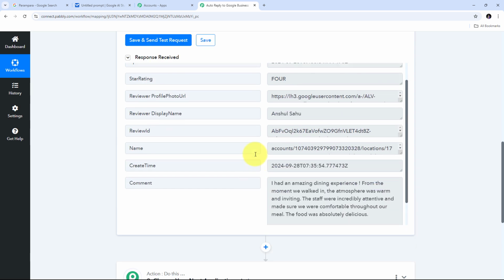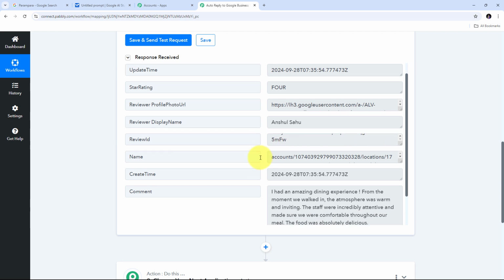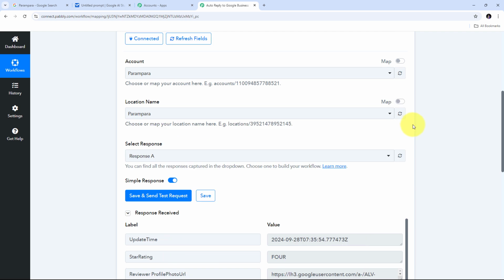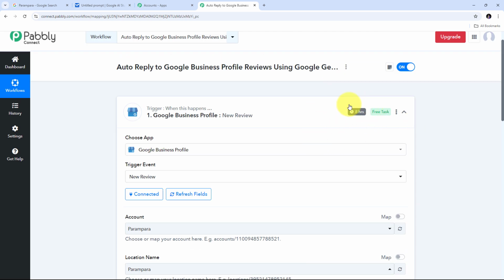Now here we can see I have received this response. But if you don't receive this response instantly, then you don't have to worry, because this is a polling based response. And within the next 8 hours, you are going to receive this response from Google Business Profile. So this 8 hours is the polling time of Google Business Profile. And if you want to reduce this polling time, then you need to contact the Pabbly support team and you can reduce this polling time.